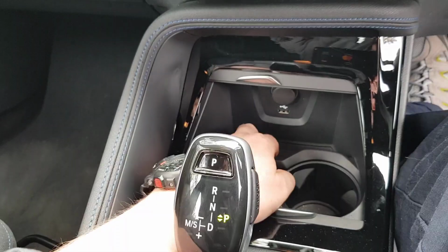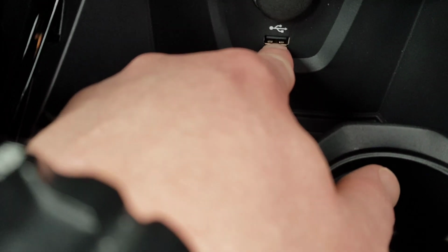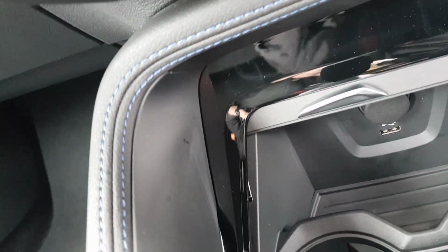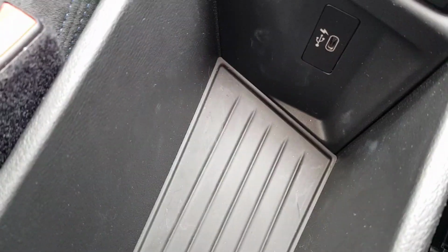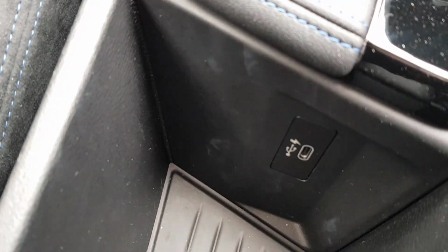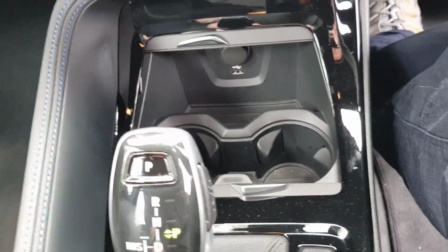No charging pad, but there is a USB port here and the 12-volt socket. And that USB is standard USB, it's not the C-type, so you can get away with it there. And in this bin down here we have another USB, but that one is C-type. So we've got different types of USB slots here. In total I can count 1 here, 2 there, and 2 more in the back, so that's 4 USB slots.